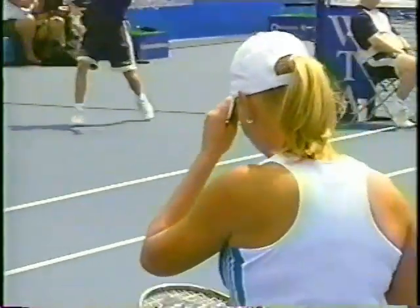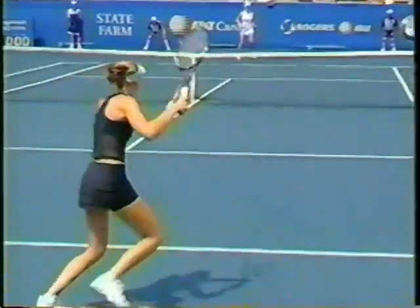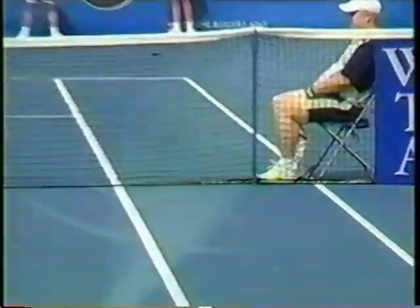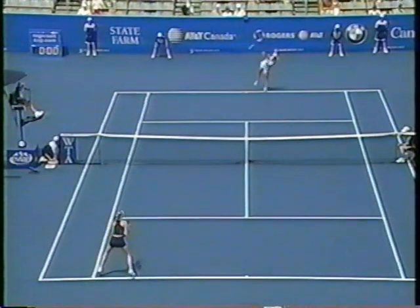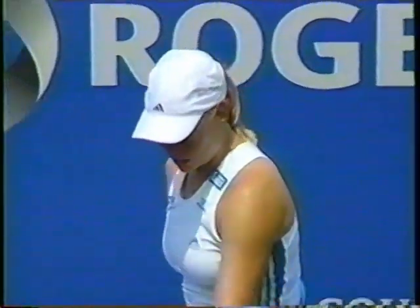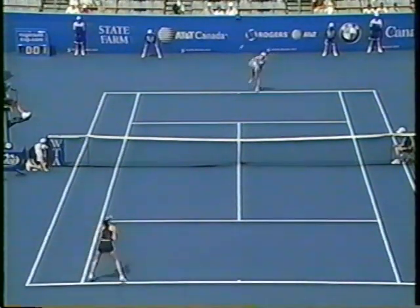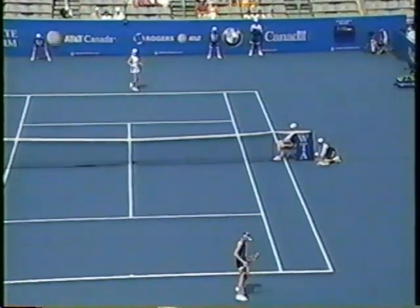30-15, a little help from the net. Never hurts. You might not have seen it, but the obligatory hand gesture, sorry. I only see that in tennis. I don't see it in any other sport. It's true. Yep.